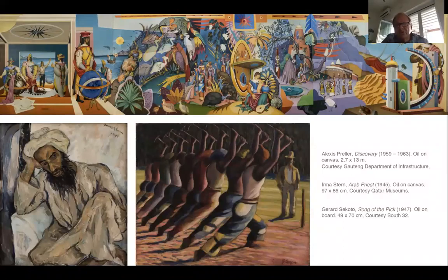It was bought in Europe at Bonhams by the Qatar Museum of the Oriental Museum in Qatar, for at that time the highest price ever paid for a work by Irma Stern. That followed a process where, when they came to collect the work, they were politely told that it was in South Africa, and the South African government was not going to allow it to leave because SARA, the heritage agency, said it was a national treasure.